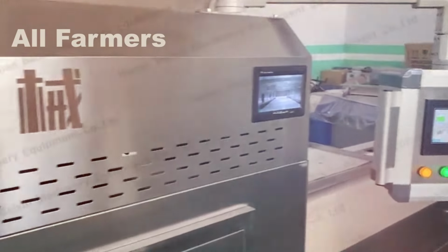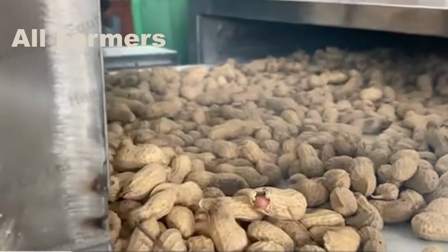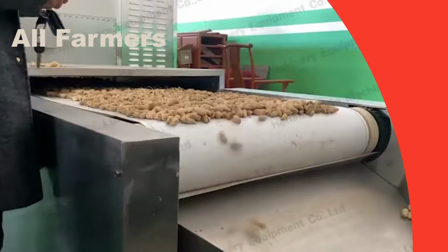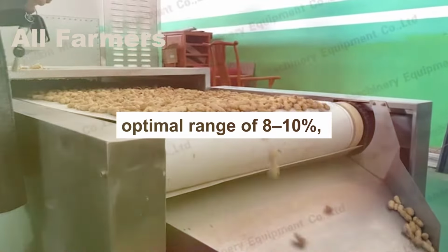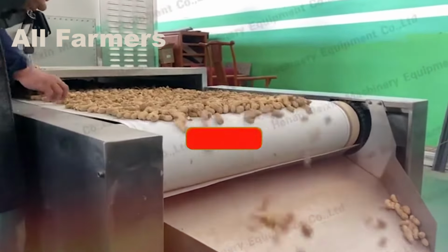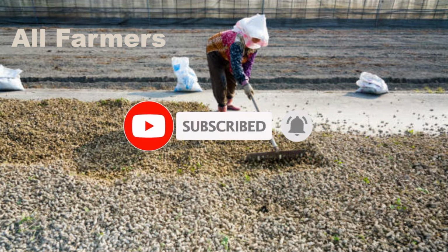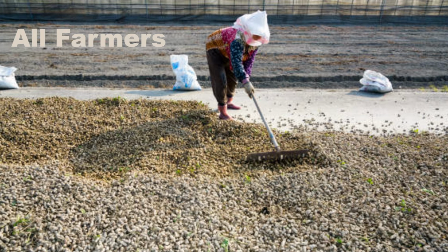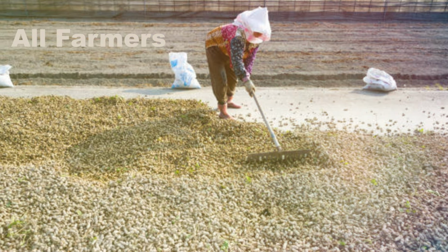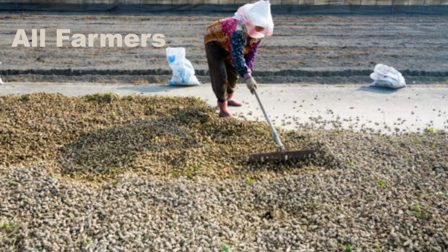Drying is one of the most important steps in preserving the quality of harvested peanuts. Freshly harvested peanuts contain a high moisture content, which makes them prone to spoilage and fungal growth. Drying reduces the moisture level to an optimal range of 8 to 10%, ensuring that the peanuts remain safe for storage and further processing. Traditional drying methods involve spreading the peanuts on the ground and exposing them to sunlight for several days. This method, while cost-effective, can be influenced by weather conditions and is labor-intensive.